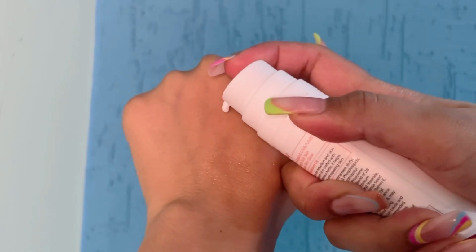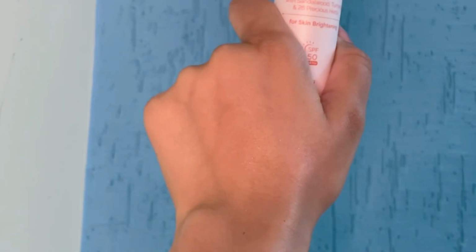But surprisingly, this is very hydrating. The sunscreen has this beautiful hydrating texture which is non-greasy, non-heavy on the skin, leaves no white cast at all, and definitely does not dry your skin at all. And I think this can be suitable for all skin types, be it dry, combination, normal, even oily acne-prone skin, because of the very lightweight texture.